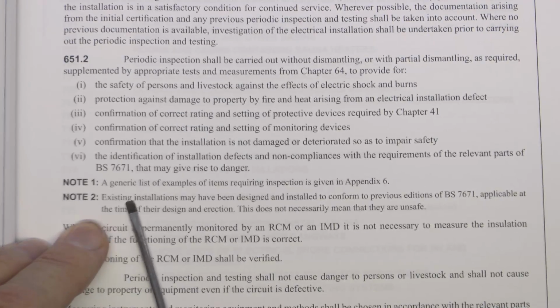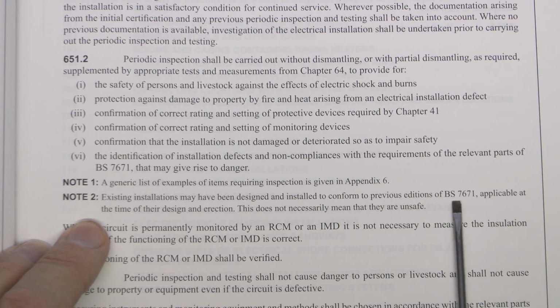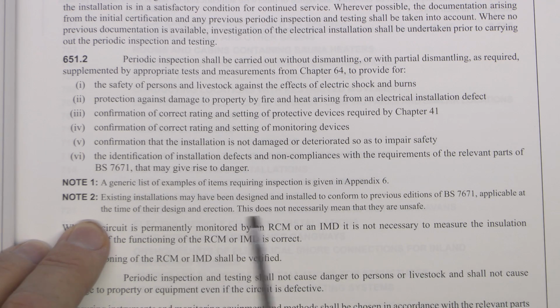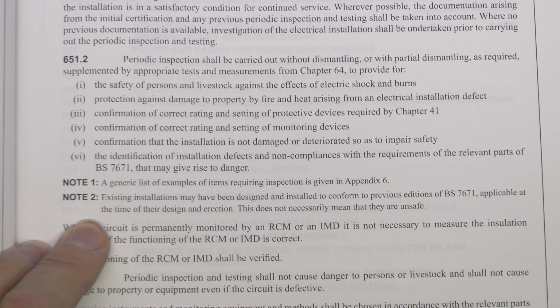So note 2 here has also been added new: existing installations may have been designed and installed to conform to previous editions of BS 7671 applicable at the time of their design and erection. This does not necessarily mean that they are unsafe. Now again, this isn't actually a new concept, because if you're going to do a periodic inspection, then clearly it's fairly likely that the installation was not designed to the regulations in force today. But some people presumably have been going around saying, well, because you've got a plastic consumer unit in your house and it was installed only 2 years ago, well, clearly it's a pile of unsafe rubbish and has to be ripped out and replaced with the latest one. Not true at all, and never was. So this is kind of clarifying that point.